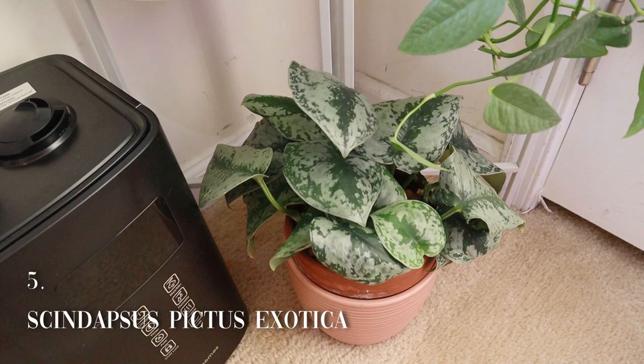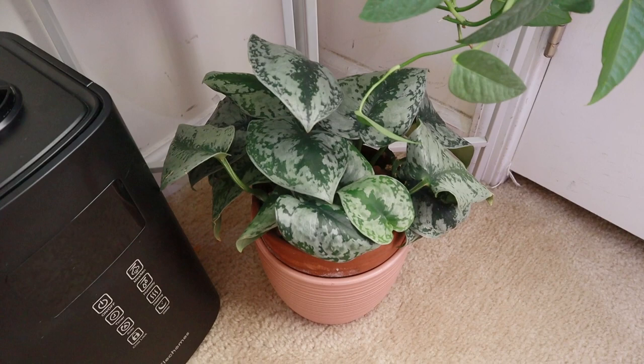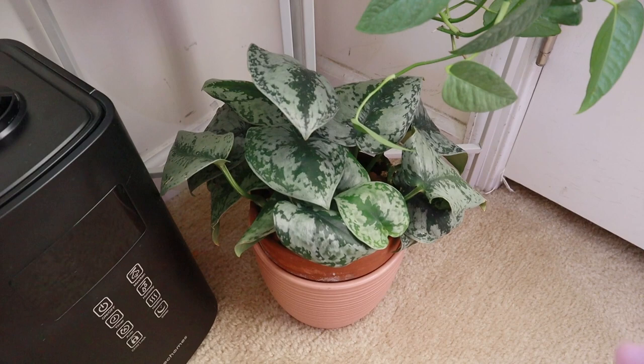And down here is my Syngonium Pictus Exotica. This is the mother plant. From the spring plant video, I did have duplicates of this, and what I did was combine all those duplicates like I did with the Manjula Pothos so that I just have one large beautiful plant. But it suffered root rot, so I have to repropagate and rehab everything. But this is essentially the mother plant, and I have a couple more that are downstairs.